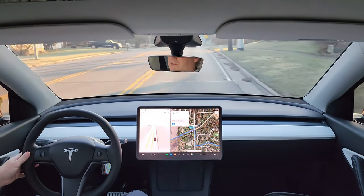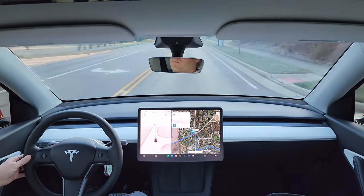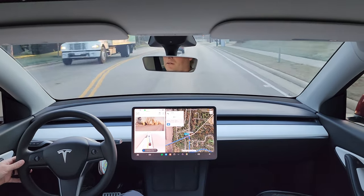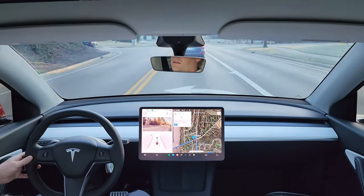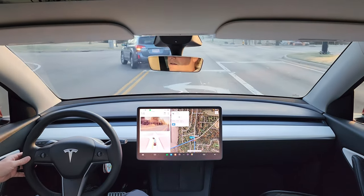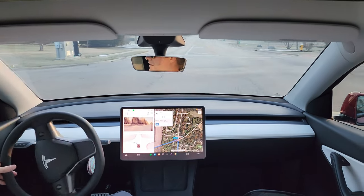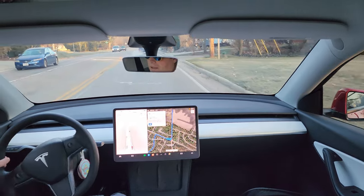1/10 of a mile, we're going to turn left. There's a little light here. Signal, left-hand lane. And then it takes the turn really wide, but nothing wrong with that.